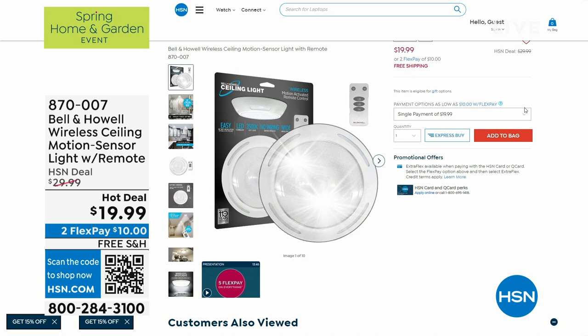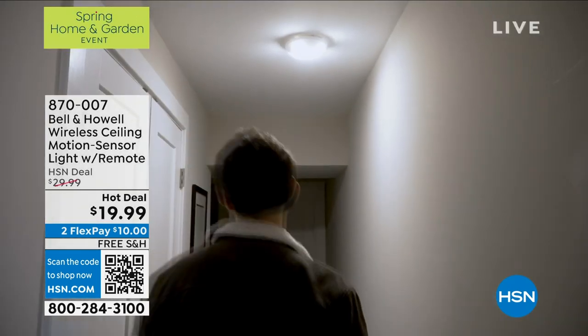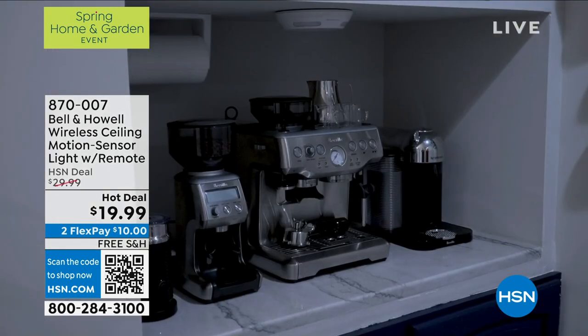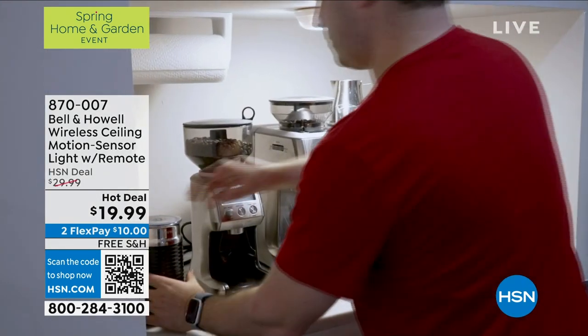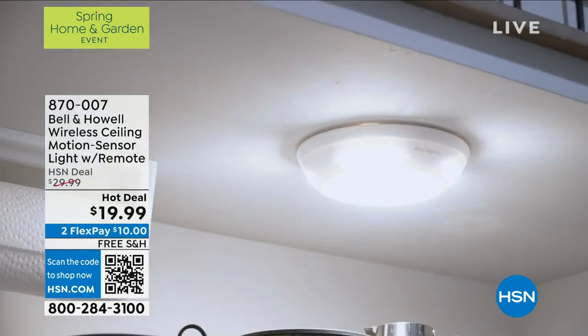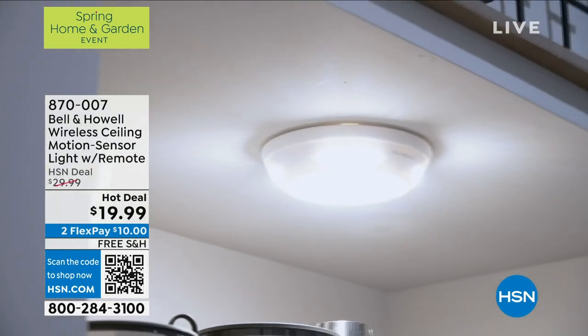For $19.95, it's from Bell & Howe. It is the extra large motion sensor light. So as you walk in, that light comes on in the hallway, in the foyer. Maybe it's in the closet. Do you need that lighting in the closet or anywhere that you just don't want to look for that light switch? And it's 20 bucks.